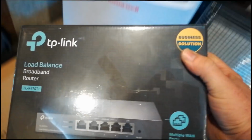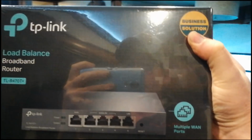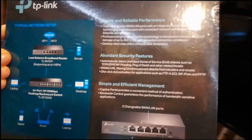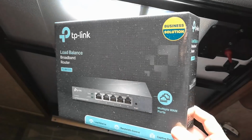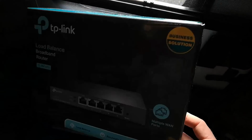It is the TP-Link load balancing broadband router, the TL-R4707T. Yes, it load balances up to 4 WANs. It was only 50 bucks, and it only took about a day to get here. Let's play with it, shall we? This TP-Link load balance broadband router load balances multiple WAN ports. This thing has just been awesome.